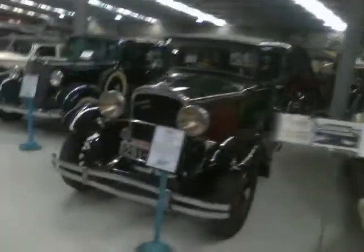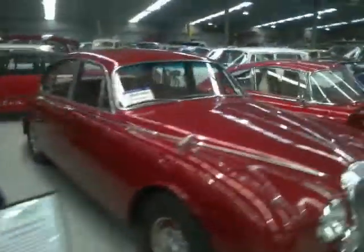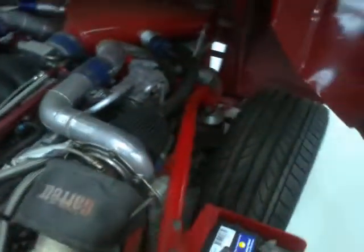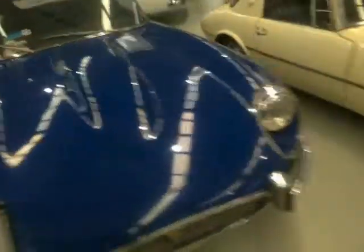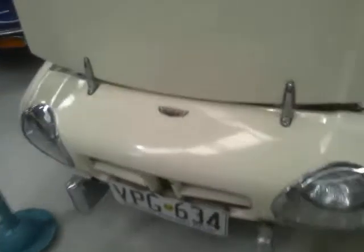And yes, I'm teasing, I'm tantalising, I'm working up to it. Wow. Somebody's put some time and money into this. Okay, we have an MG. We have a Toyota Sports 800. I've never seen one of them. Not ever.